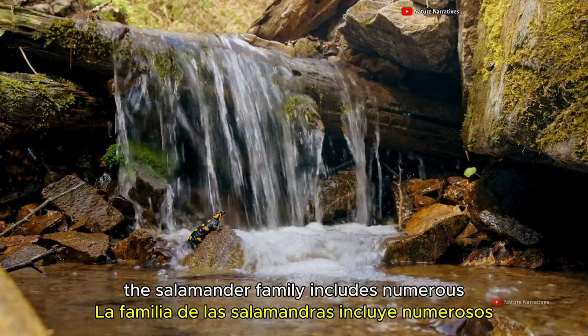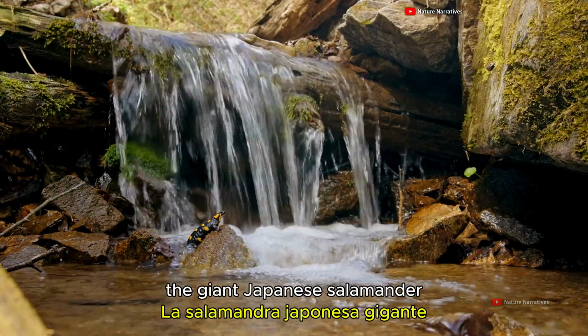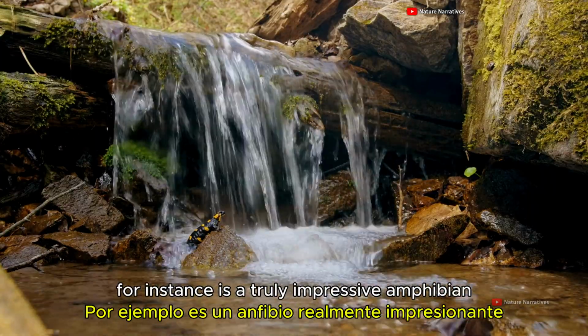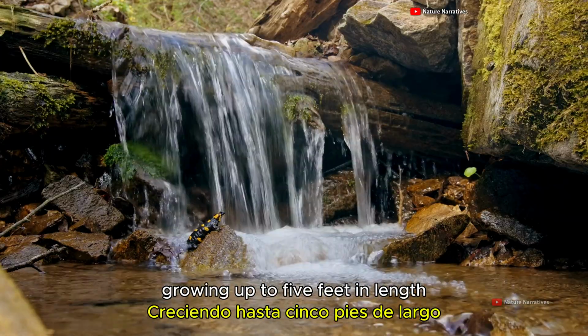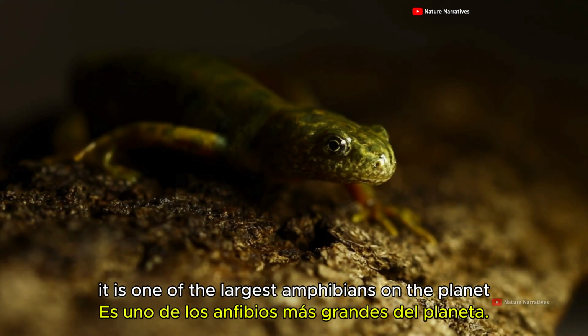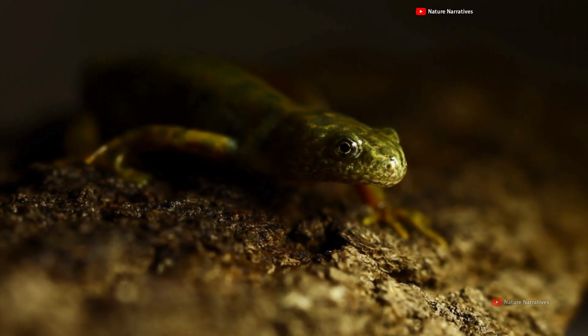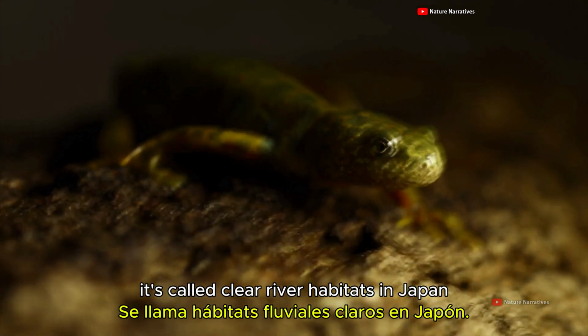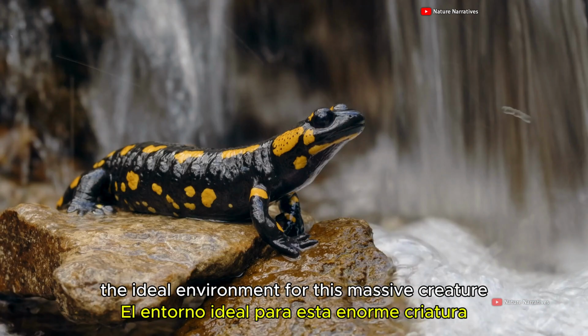The salamander family includes numerous unique and remarkable species. The giant Japanese salamander, for instance, is a truly impressive amphibian. Growing up to 5 feet in length, it is one of the largest amphibians on the planet and can live for over 50 years. Its cold, clear river habitats in Japan provide the ideal environment for this massive creature.